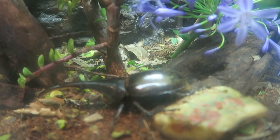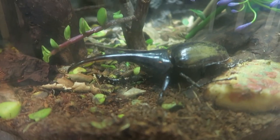Where's the Hercules beetle? Look at that, its jaws. Where's the stick? They're all over. Look at them. What are these? Oh, spiders? No. White spiders. I even know some of them.